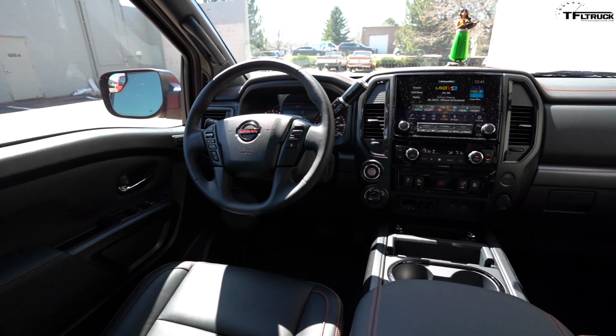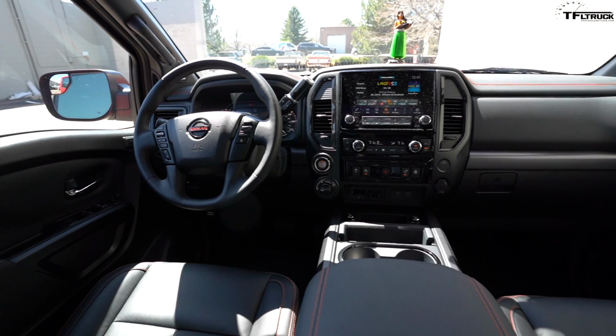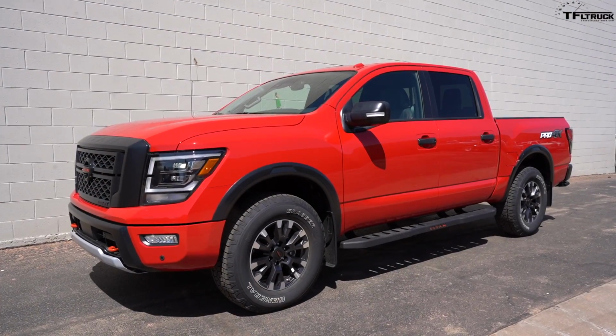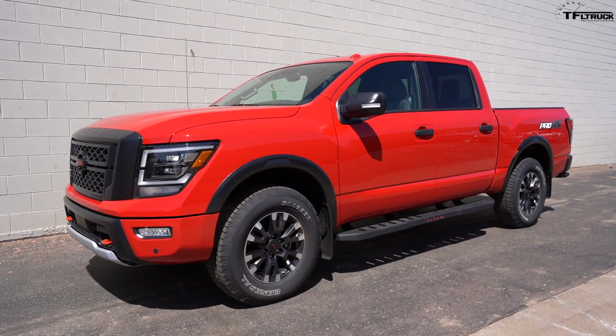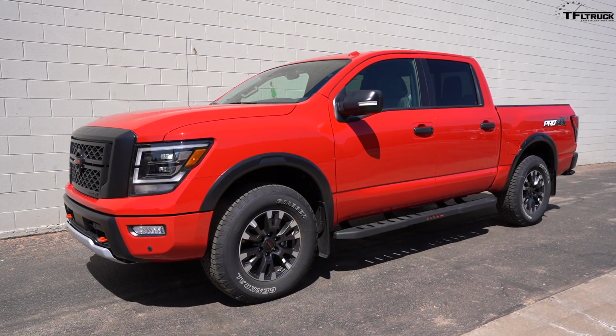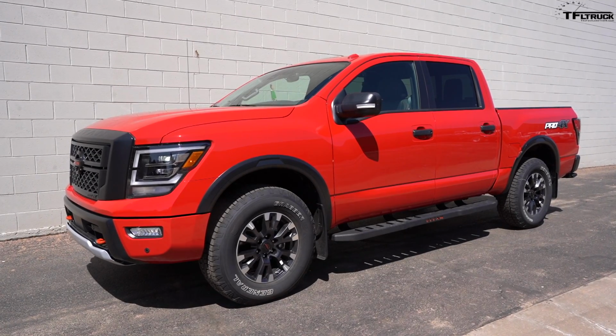The other great thing, of course, is that you do feel like you're in a much more premium vehicle. You know, in the past, the rub on the Titan has been that it looked like a previous generation Ford F-150, and with this refresh, they brought it up to a very competitive standard among full-size trucks.